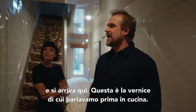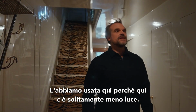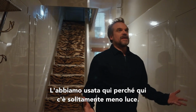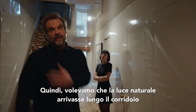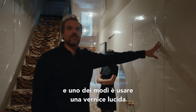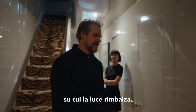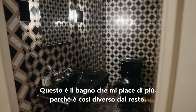Again, this is that paint that we were talking about up in the kitchen, which we used here because on these floors you tend to have less light. What you want is to take natural light and have it flow through this hallway, and one of the ways you can do that is with a kind of shinier paint. Light bounces off in a certain way. This is my favorite look in the house. It's so different from other stuff.